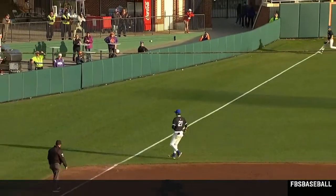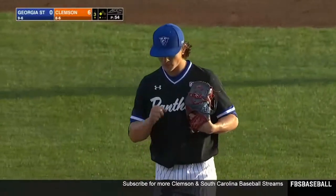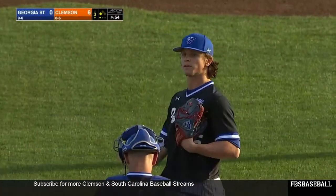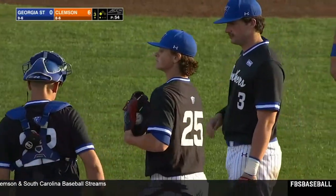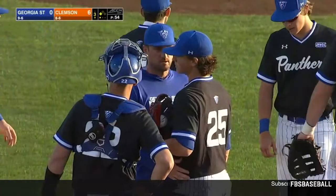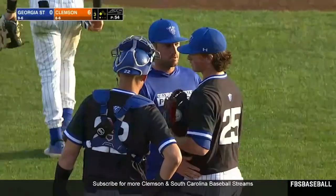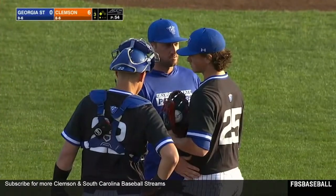A third error in the game. They'll say that allows Blackwell to move to third. For the Tigers shortstop, now has 5 doubles on the season. Visit to the mound, that's the pitching coach, Chad Bell.